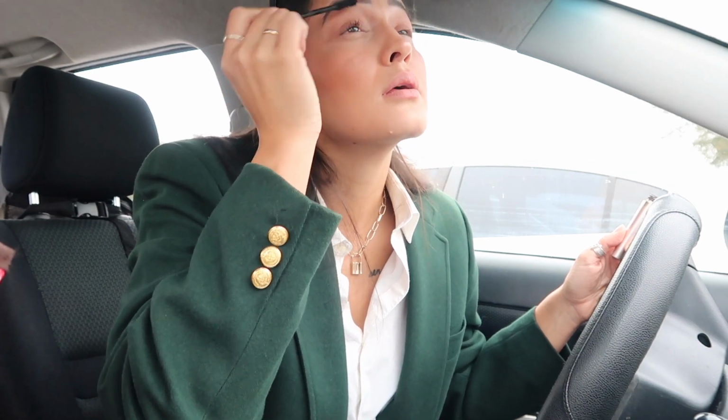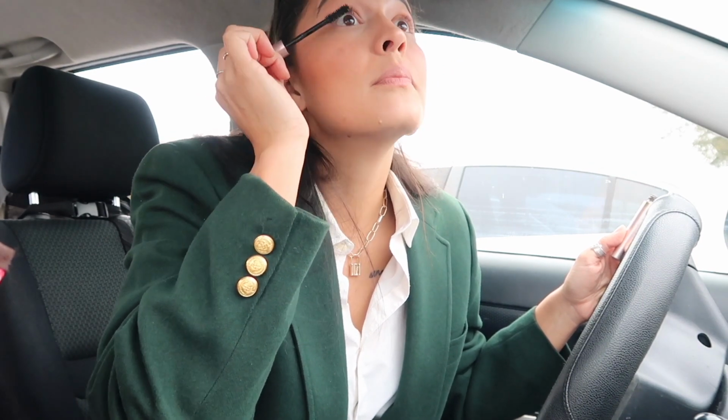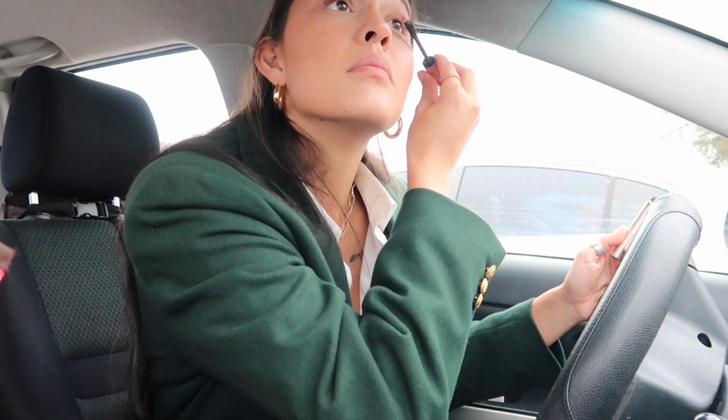People do say that it dries out faster. Here's the trick. If it's starting to dry out, you literally just put 2 or 3 drops of, what is that called? Contact solution in here, and then you put the brush back in and you're good to go for another 3 months. Okay, so the mascara is on.